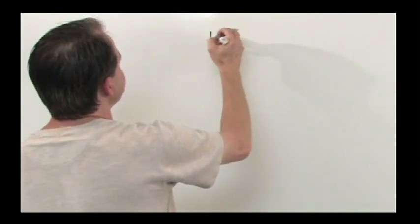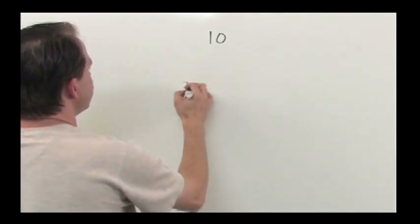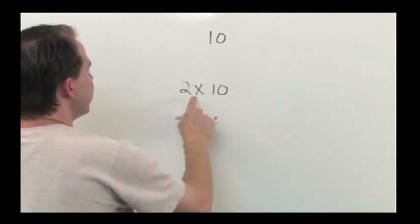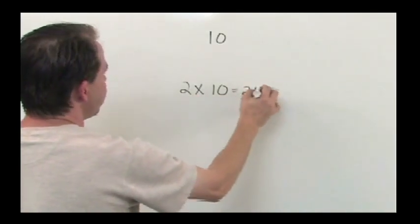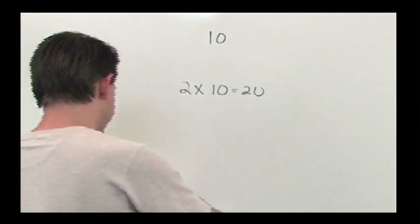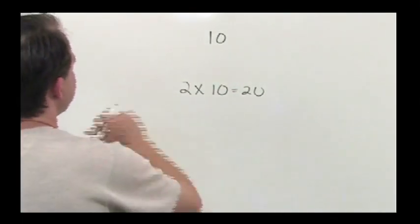Now, let's take a trip down memory lane. Here's the number 10. You'll see where I'm going with this in just a second. Because I'm not going to assume you know anything about this stuff, we're going to start from the very beginning. If I tell you 2 times the number 10, this is not a variable x, this is just multiplication. 2 times 10, we all know that's equal to 20. Just hang on to that in the back of your head. It's not something we're going to need at the moment, but I'm writing it down to show you.